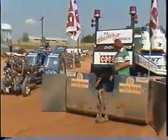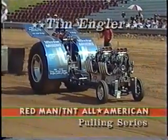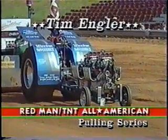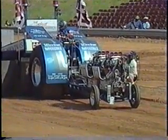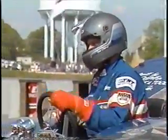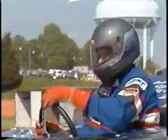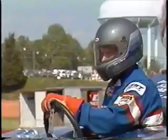If you thought this track was hot before, you ain't seen nothing yet. It's about to start smoking right now. First up, Tim Engler and the Mission Impossible. He made a beautiful full pull on his first run, but can he do it again? Watch the left hand go to the visor, right hand to the throttle. Hang on, Engler's coming after you. Mission Impossible.